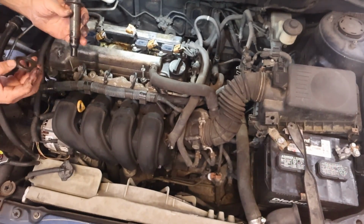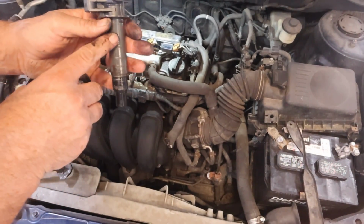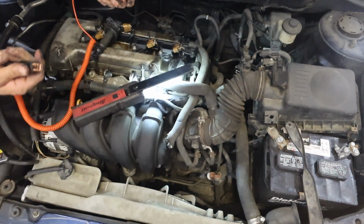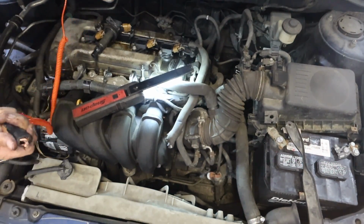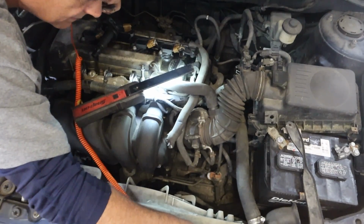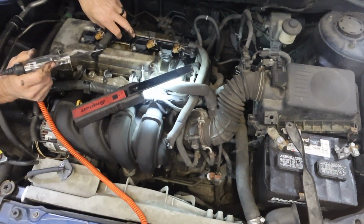So it's definitely got oil. Not sure if you can see that, but look at all the oil down the side here. One of the ways I like to check it to see if the boot's okay is I'll take a test light, I'll hook it to a ground. We'll check the spark.